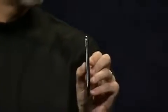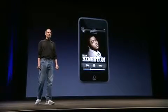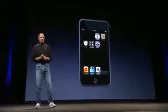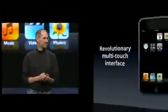It's just about the same size screen as the iPhone, but it's even thinner. It's 8 millimeters thin. It's unbelievable. The new iPod Touch. We think it's one of the 7 wonders of the world. It's just incredible. It features our revolutionary multi-touch interface that you've come to know and love on the iPhone. So, let's take a look at it.